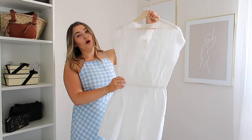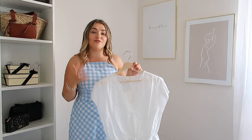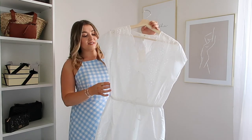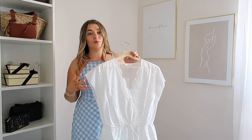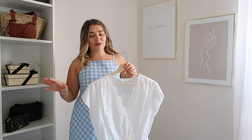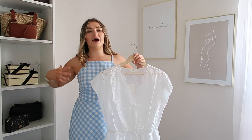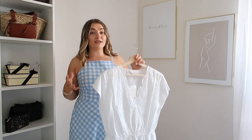I really like the tie waist detail because I find you can cinch them in as tight as you want and you can make them as flattering as you want, or you can leave it a bit looser to be a lot more comfortable. I think this is absolutely gorgeous. It's got very wide sleeves, which I think is always really comfortable in summer, especially during a heat wave. You don't want anything touching your underarms because I don't know about you, but I get massive sweat patches. So it's really nice to have something loose and wide that isn't going to give you really big sweat patches.